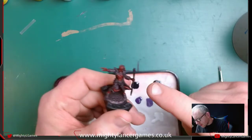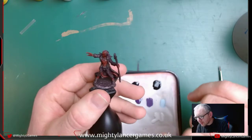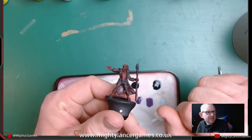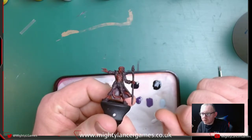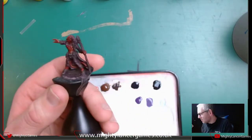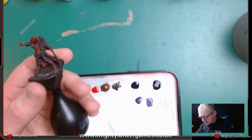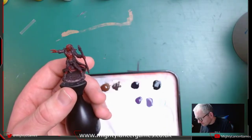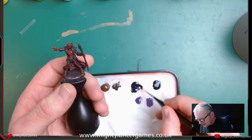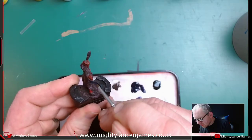And then his hair, because he has actually got some hair, we're going to paint with black and make that quite glossy. So he looks very dashing and suave, or greasy and evil, depending on how you might like to think about it. So let's crack on with his trousers. And then see how far we can get.